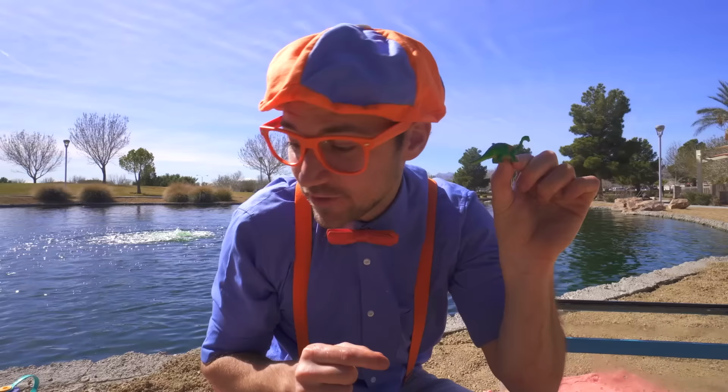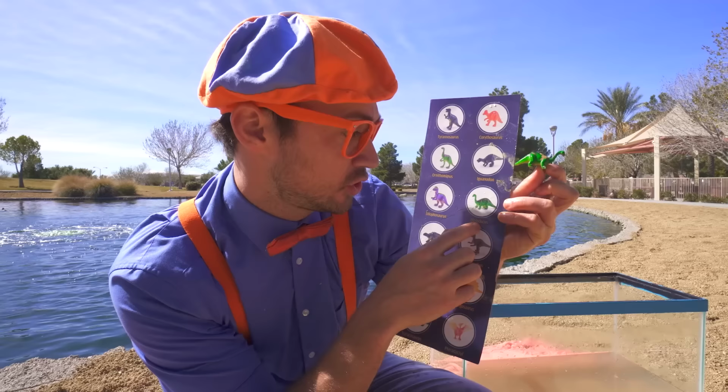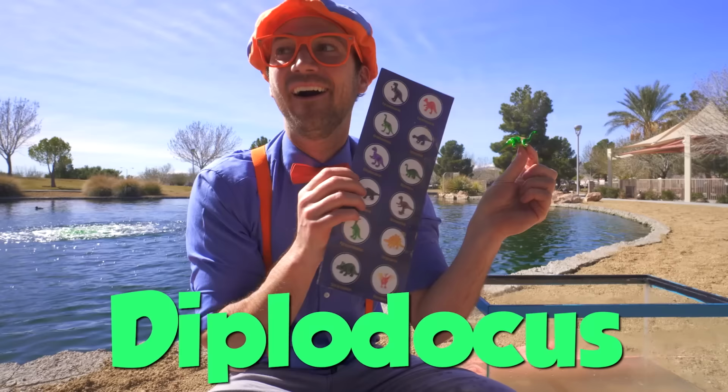Okay, let's use the cheat sheet. Okay, let's see. Looks like a Diplodocus. Diplodocus. That's a silly name. Diplodocus, Diplodocus.